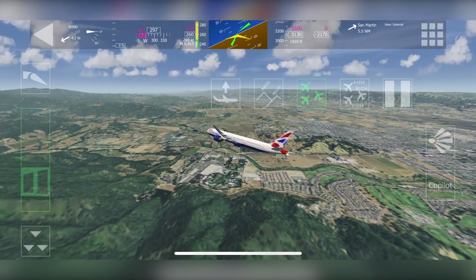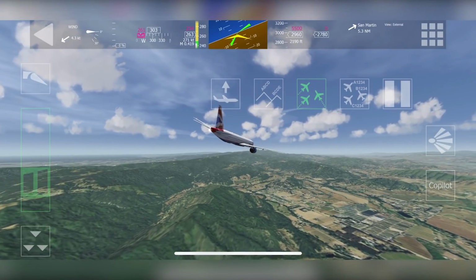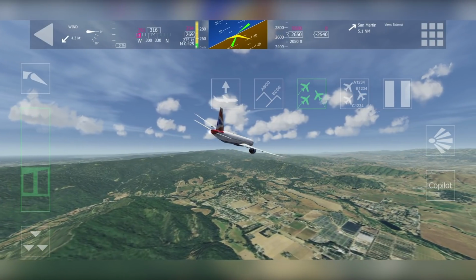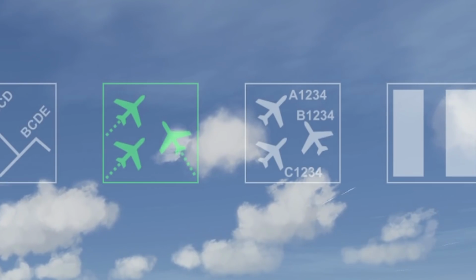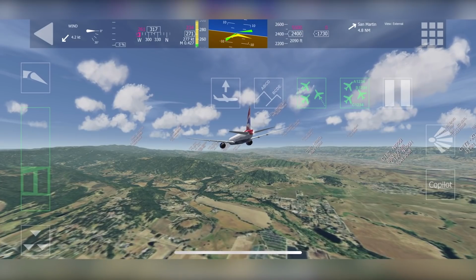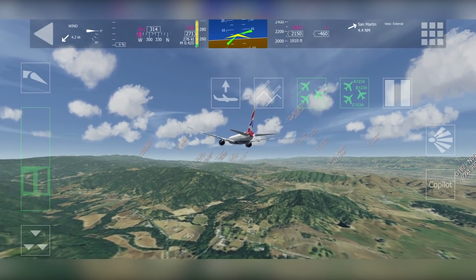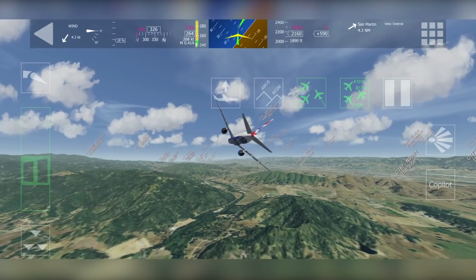A brand new addition though is actually AI traffic. Yep, there are now AI planes flying around in the skies. Other traffic that we can crash into, but we can actually turn on the name tags for the AI traffic here. There we go. We can now see everything that's going on. We have small planes, like small Cessna 182s here in the background, but we also have some bigger planes like this E75, probably an Embraer plane that we can also crash into.